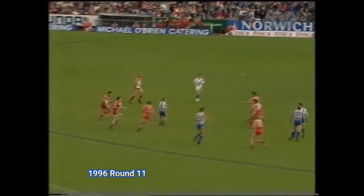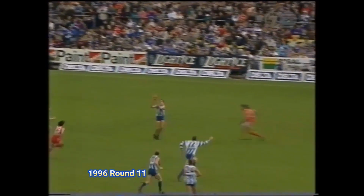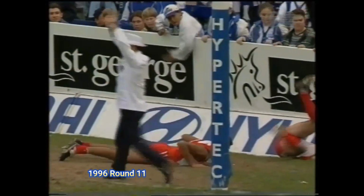Roberts, Carey feeds it off to Scott. He'll be tackled here. Caught is Simpson. Make that Stevens. The kick's bouncing, and it's touched. Oh, terrific.